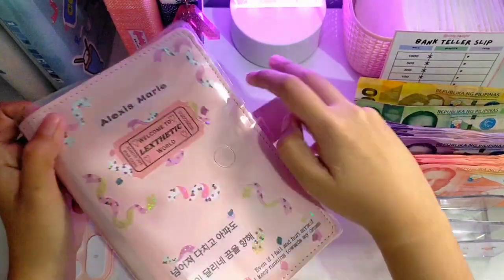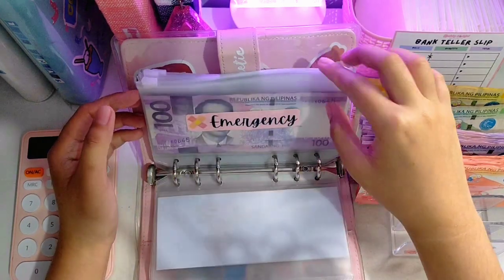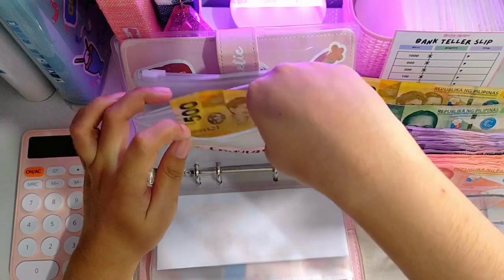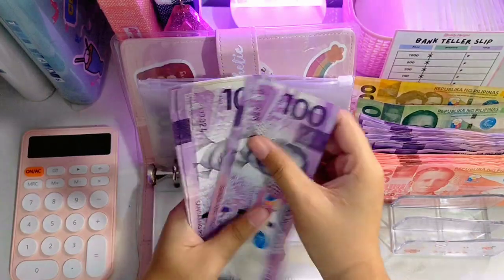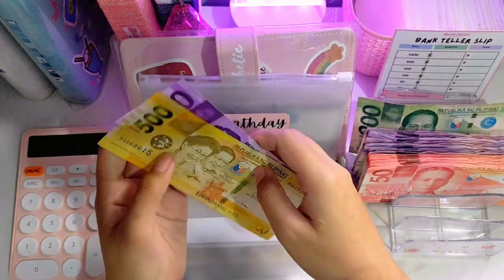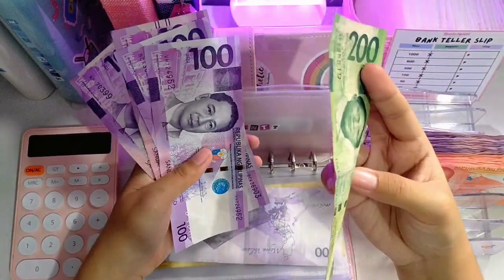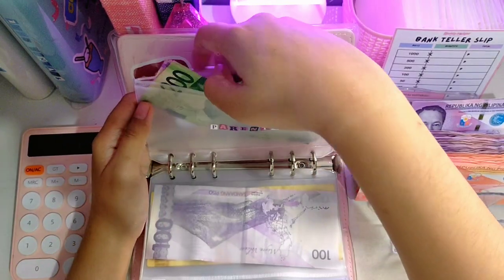Let's proceed to my sinking funds binder, and let's see if I can condense some of my bills here. In emergency, I have 1, 2, 3, 4, 5. So let's change that into a 500 peso bill. For my birthday, 1, 2, 3, 4, 5, 6. So I'm going to change that into a 500 peso bill. For my parents' Ziploc, I have 400 pesos. I only have 200 pesos left here, so yeah. That's the last one that we can condense today.